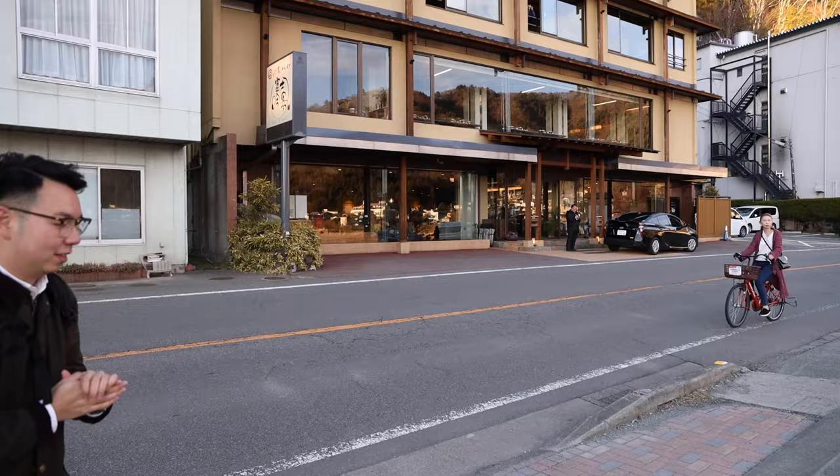What's up, guys? It's chilly AF right now, but we are at Kawaguchiko Station where Mount Fuji is. Today we're staying at a hotel called Fuji Ginkai. We have a room, it's like a Western slash Japanese superior room with a beautiful view of Mount Fuji. It's chilly, so I'm gonna go inside.